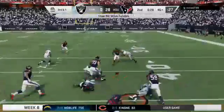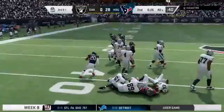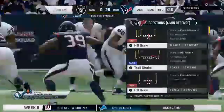Carr gives to Richard. Richard lost it, and the Texans scoop it. And they are going to set up shop at the 40-yard line.